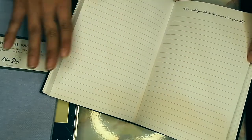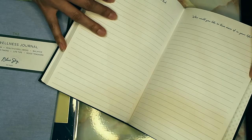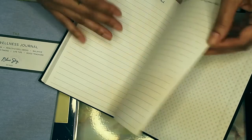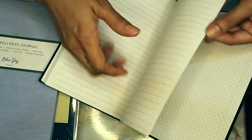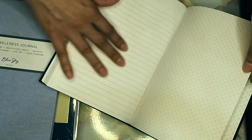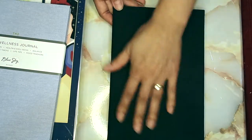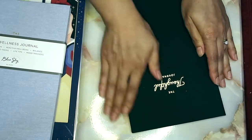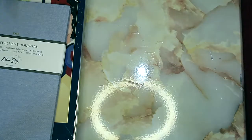Again, this is towards the very end of the journal. Describe the most fun you've ever had. What would you like to have more of in your life? Just thinking. So I guess these are just kind of brain dump pages, the last ones. And then that's it. That's what that journal is about. I really, really like this. I'm not sure if I should buy a backup, but I think for now I should just stick to the one and just focus on filling this one up.